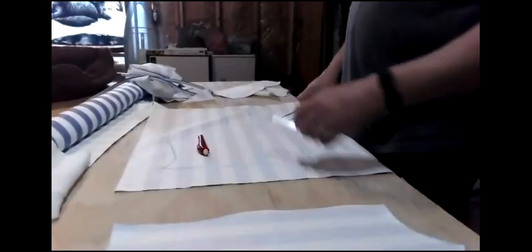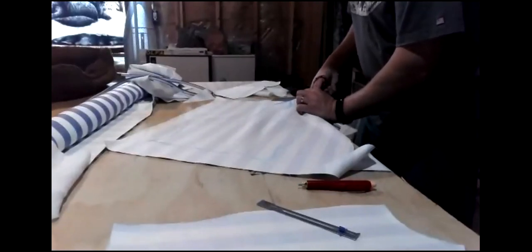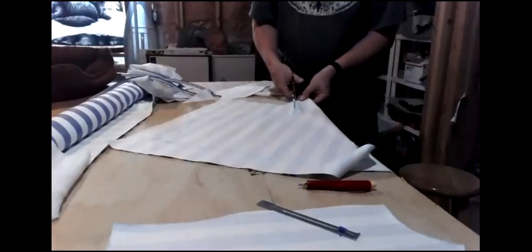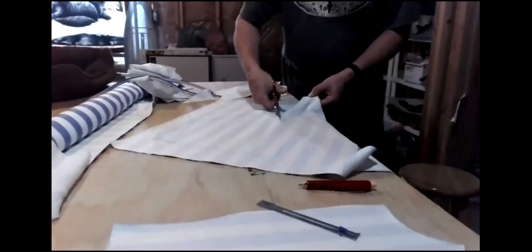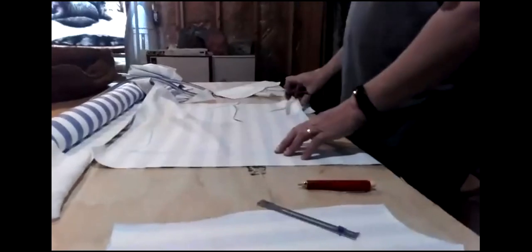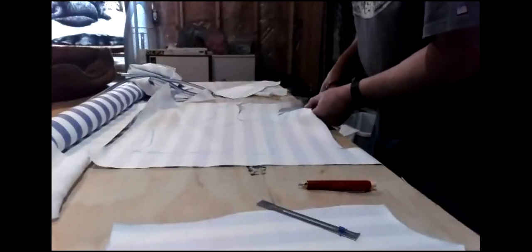Pattern for back piece. Good. Looks like I ended up cutting that a little too much into the pattern. I'll have to fix that later.